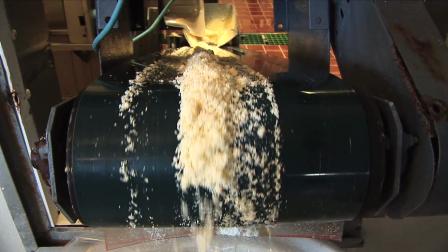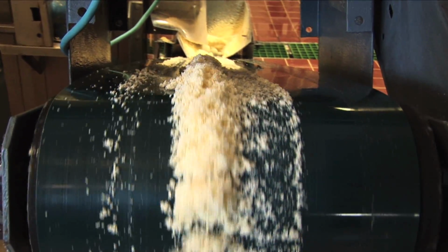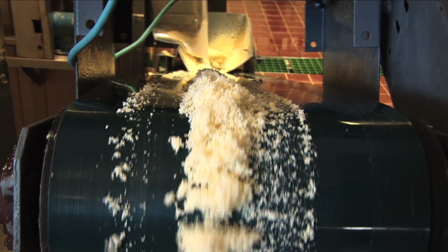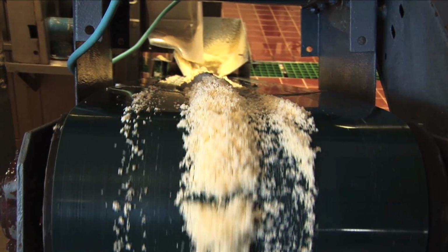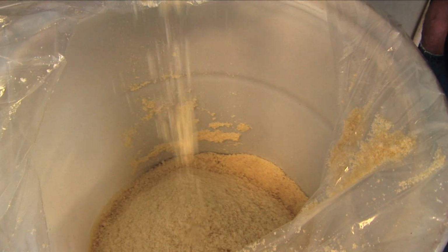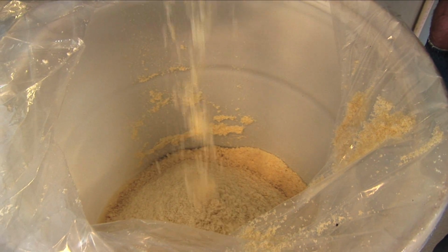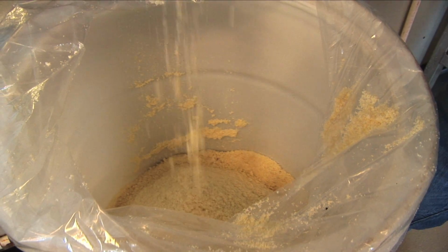This is the pulp of the soybean that is part of the process. It's a byproduct. We give it to organic dairy farmers who use it to feed their cows. We have tons of it a day, and the farmers are very happy to have it for their feed.